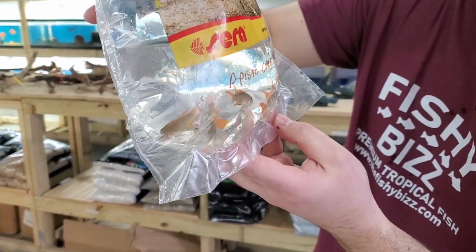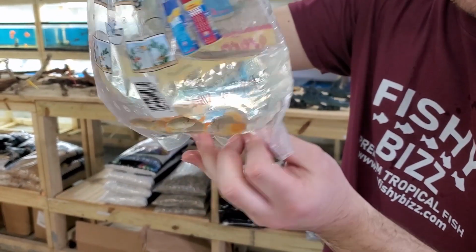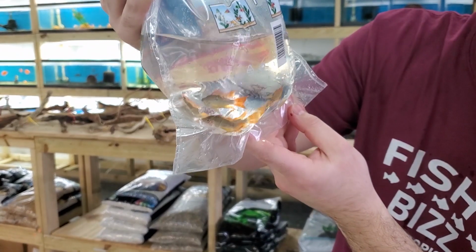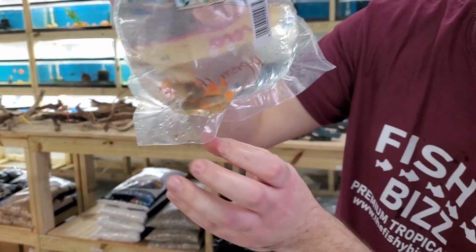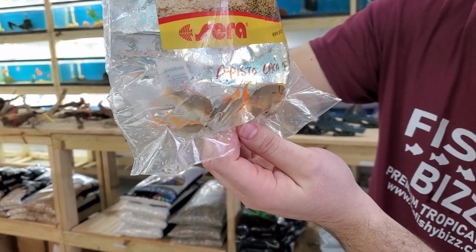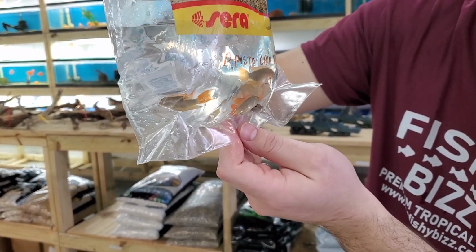Got some more epistogrammas in. It's kind of a bummer. I used to get a lot of pairs of these, but they've been sending mostly males. I know a lot of guys want to try to breed these. I usually see them listed as pairs. So mostly males, but looks like there might be one female there. But yeah, good looking fish.